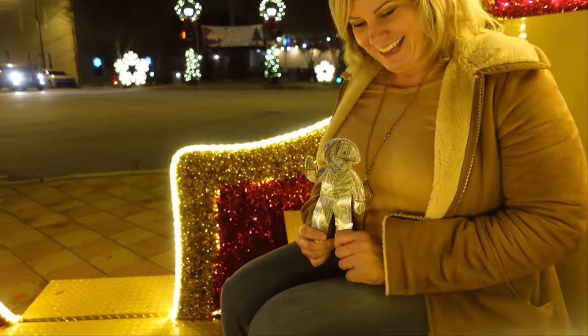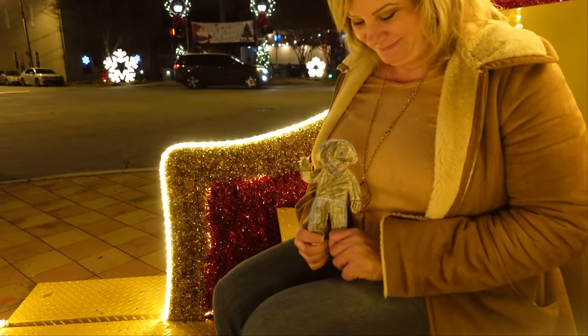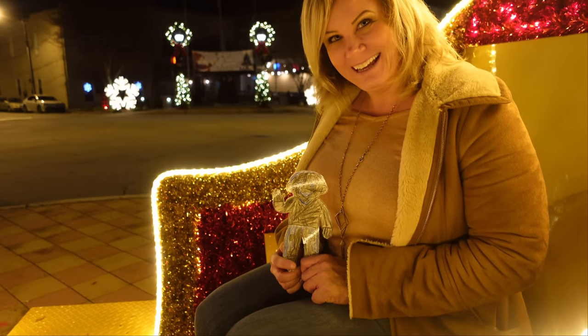Stanley's out looking at lights tonight. He's having a ball. Stanley's fixing to leave to go back to California. This is probably his last adventure with us. Yeah, kind of sad. We've grown a little bit attached to him. We have. He behaves pretty well for the most part. Yeah, he does. We got people waiting on the sleigh, so let's move on.